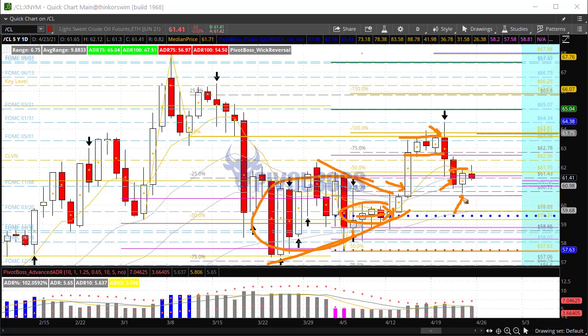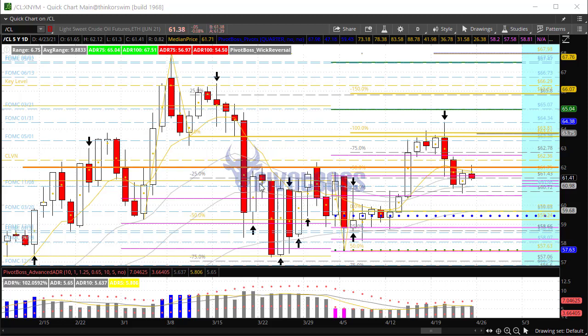Now you're seeing an attempt to find a strong low on this day, which failed. It found a low on this day. Is it strong enough to hold and push this thing higher? But now we're developing a failed new high at 62. 62 is the key level, kind of the pivot that we've been watching here. And it's had quite a time around that 62.